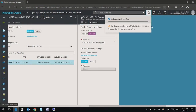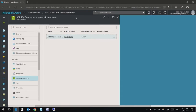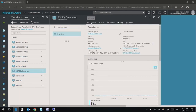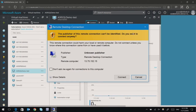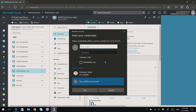All right. So now that we have a public IP address, let's go back to the actual virtual machine. And we should be now able to connect to it. There it is. And now if I can remember my password, and I'm sure I'll be fine.